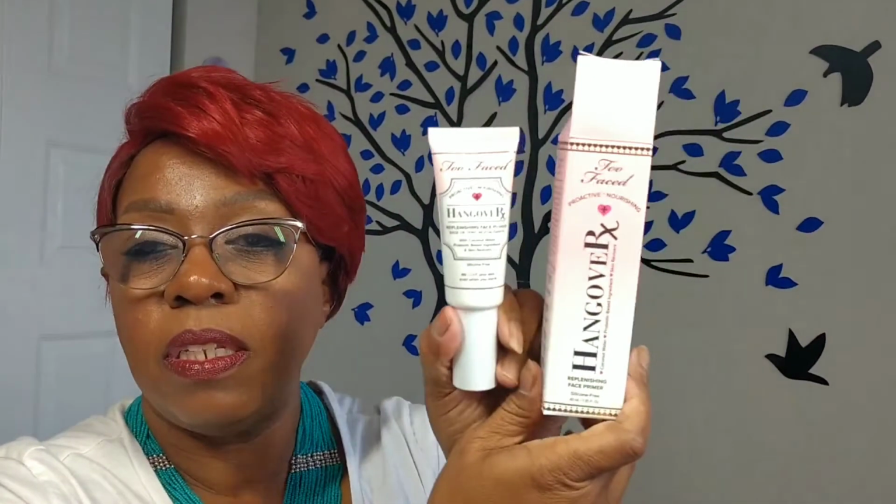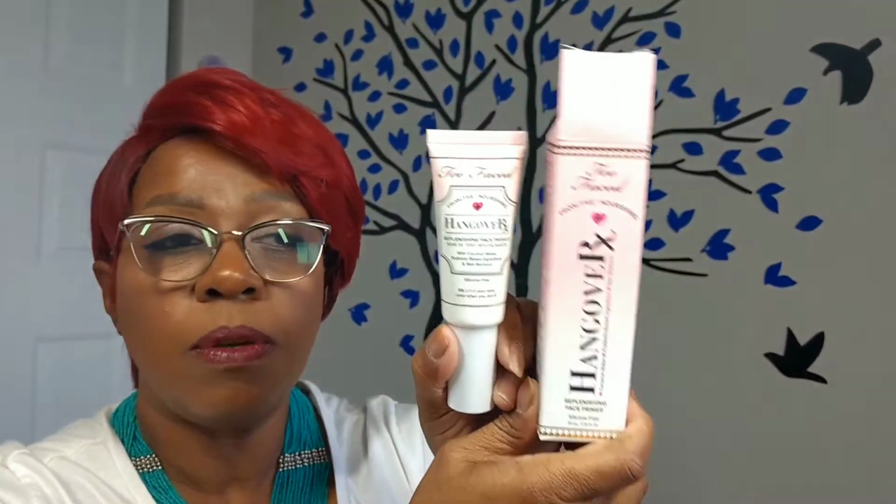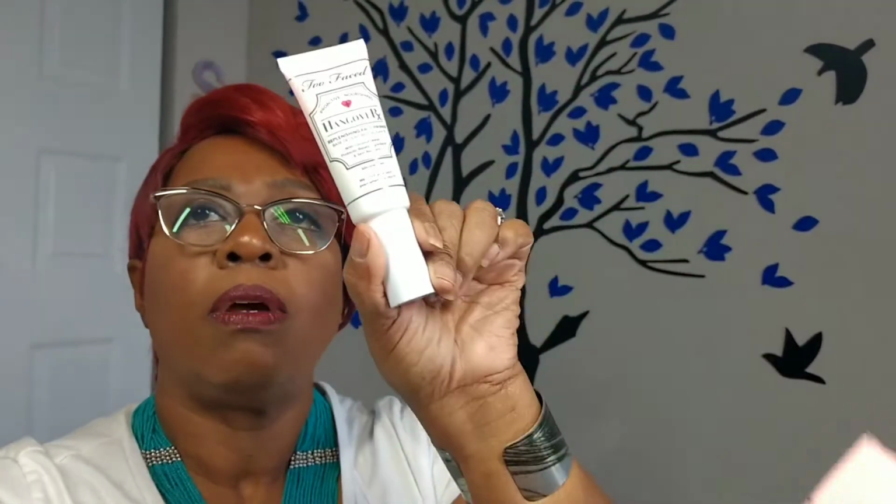Now this says it is silicone free. I want to open this because I love, love, love the packaging on Too Faced products. I just wanted to see, but it does look exactly the same as the box. Okay, wow. All right, and this says it's proactive and nourishing. We love your skin even when you don't, is what this packaging says.